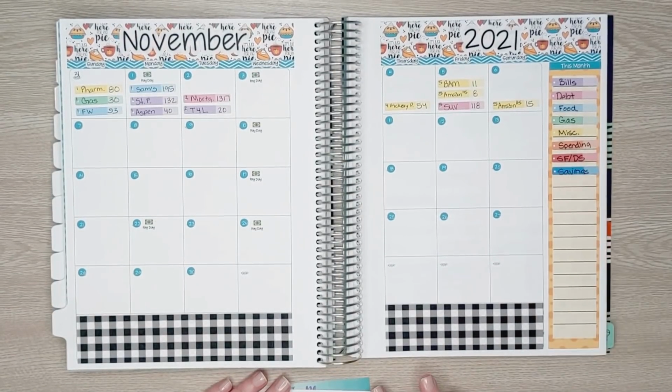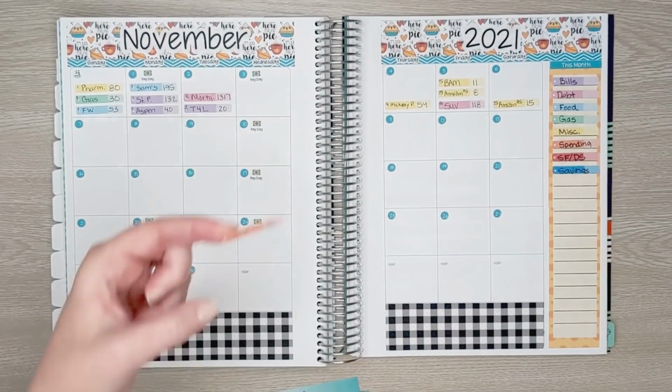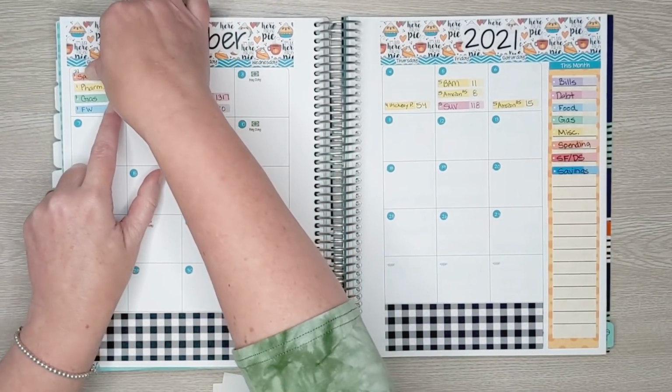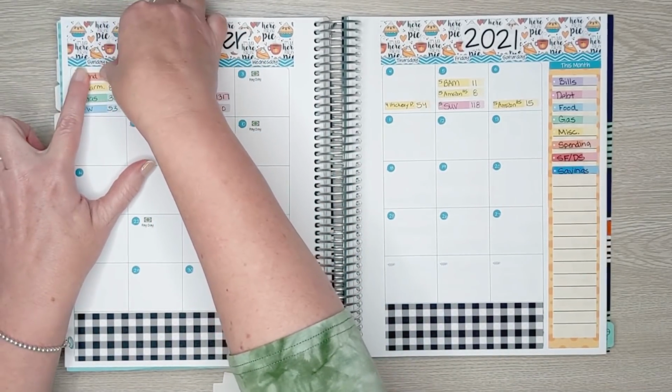Next category is spending. So we get $45 a week for spending. That is 20 for me, 20 for David, and 5 for Logan.